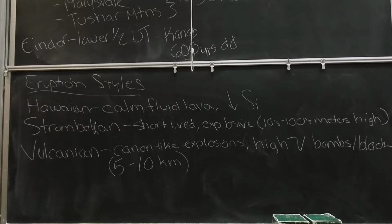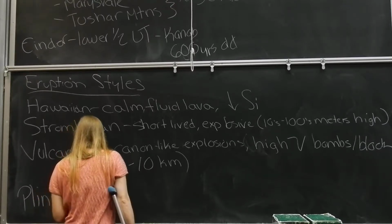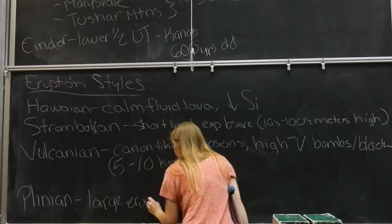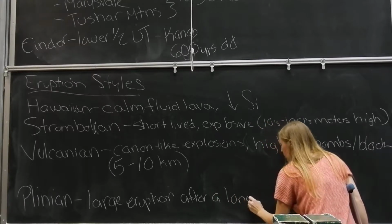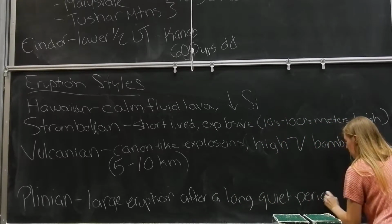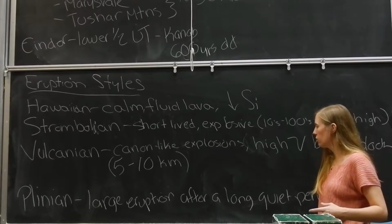Then we have the Plinian. This is a large eruption after a long quiet period. Pompeii is a perfect example of this.